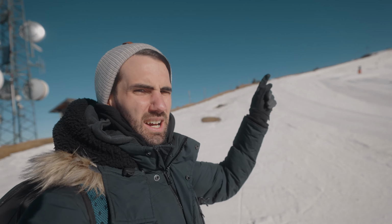So once you get the 2 cable cars up, it is a short walk up to the viewpoint up the top here, which is kind of the main photography spot here. It's pretty steep though, so I'm gonna put the camera down.